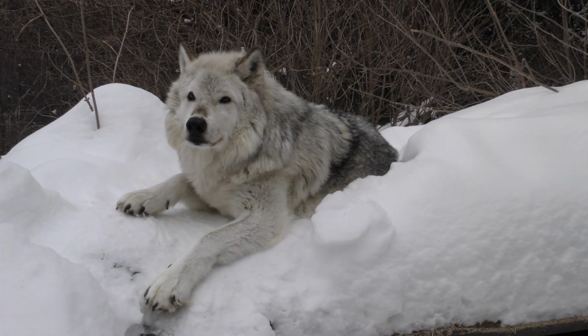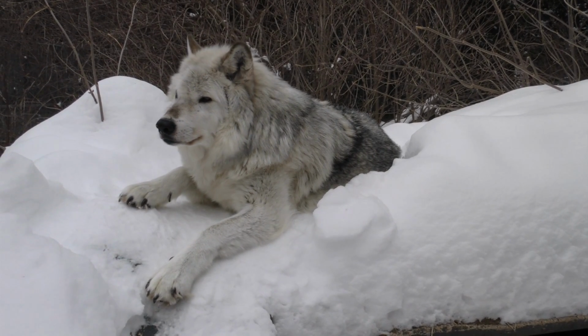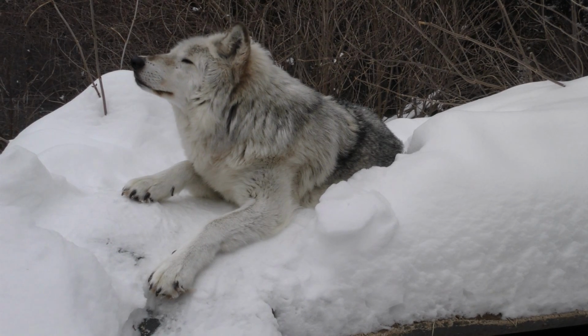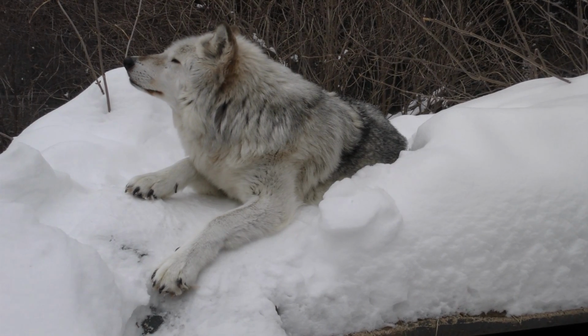But these warmer days, like I say, can overheat a wolf who has a very good winter coat, thick guard hairs with a dense undercoat that, like I said, sheds every spring, that we brush out of the wolves. But especially for our older animals, we're very cognizant about warmth and cold, and so on a warm day they actually seek out the snow to be able to cool themselves off.